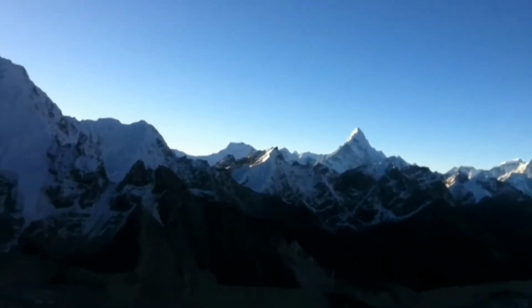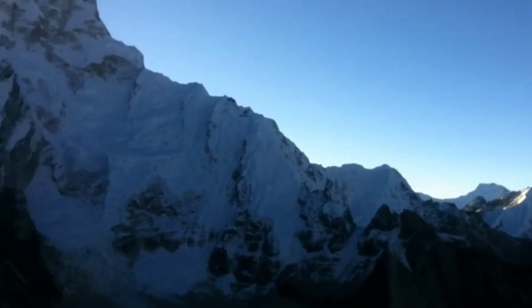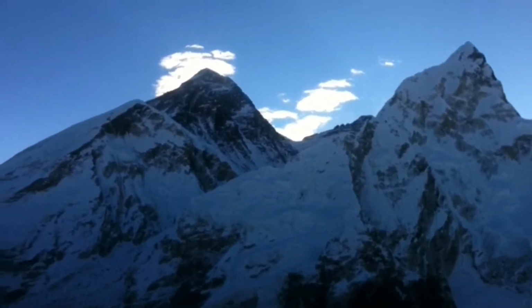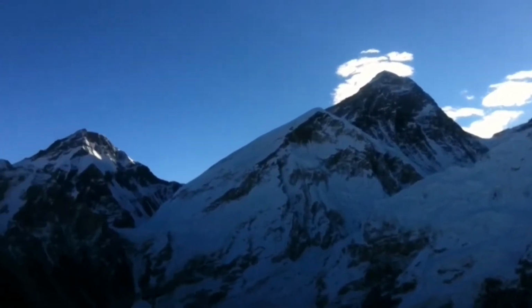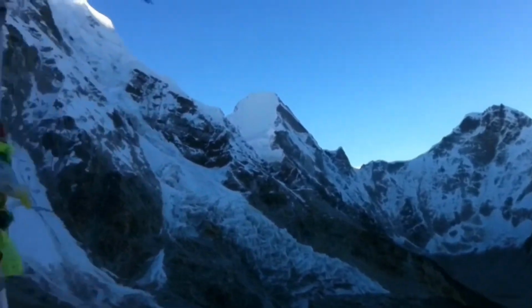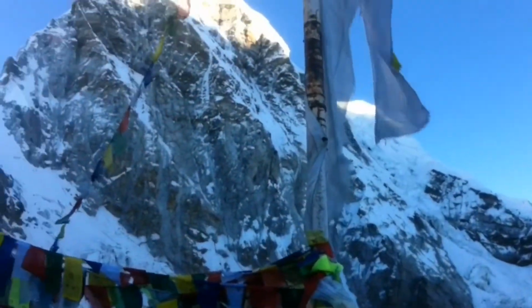Kala Patthar. The next morning start hiking as early as 5 a.m. to Kala Patthar, 5,643 meters. Kala Patthar is just a big rock, but with a rewarding view of the landscape around it. Mount Everest is also more visible from up here than from the base camp.